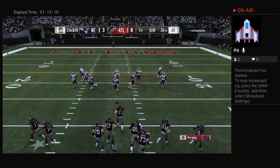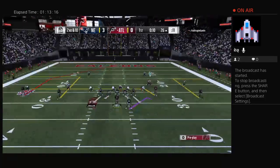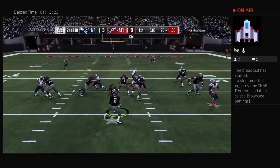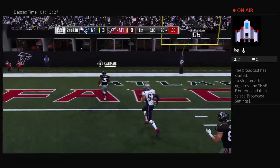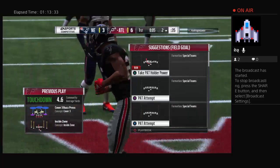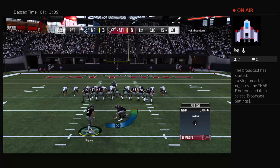So after the incompletion on first, now 2nd and 10. They'll run it now out of the gun. And he'll take it into the end zone. Touchdown, Atlanta. Kevin Coleman, 26 yards. And the Falcons have taken the early lead. And they're able to run it in.